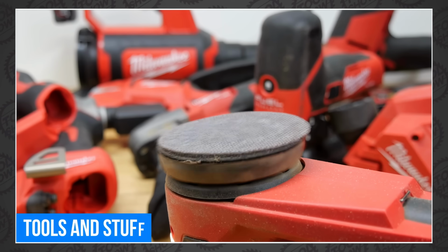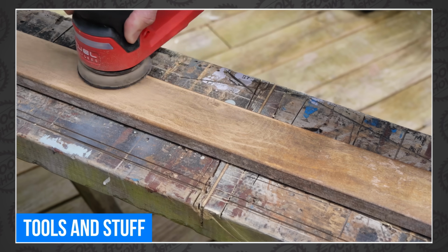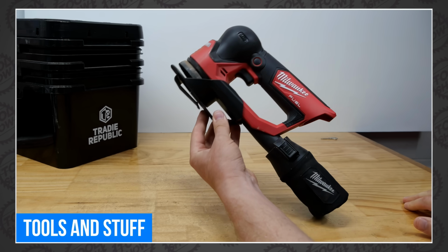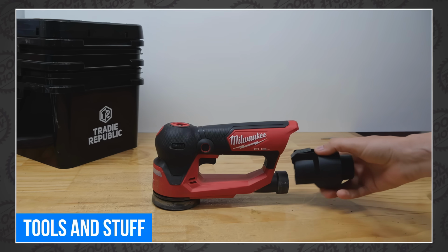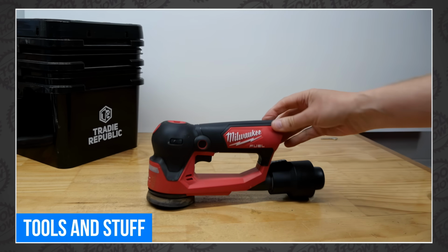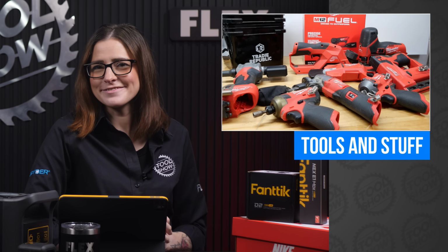And last of all, over at Tools and Stuff, we got a detailed review of the new Milwaukee M12 Fuel 12-volt 3-inch random orbital detail sander, which he finds to be powerful and incredibly compact. Perfect for getting into super tight spaces. And it's M12, so it's a light and easy to maneuver tool with that tiny battery installed. And I need some because I have M12. Like, I need more.